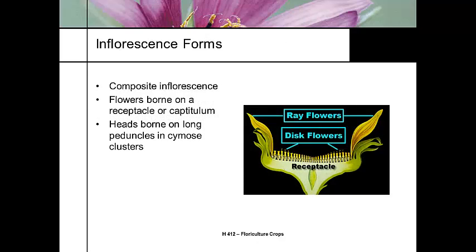Now, chrysanthemum is in the Asteraceae family. Some people call it the Compositae family. But it's a composite inflorescence, and the flower itself is very minor. The flower head, however, is on a flower organ that we call a capitulum or receptacle, where we have a whole host of flowers, and on a cymose cluster, cyme is the cluster that holds the composite flower. Okay, so we have a receptacle, and we have outer flowers on the edge called ray flowers, and the inner flowers are called disc flowers.